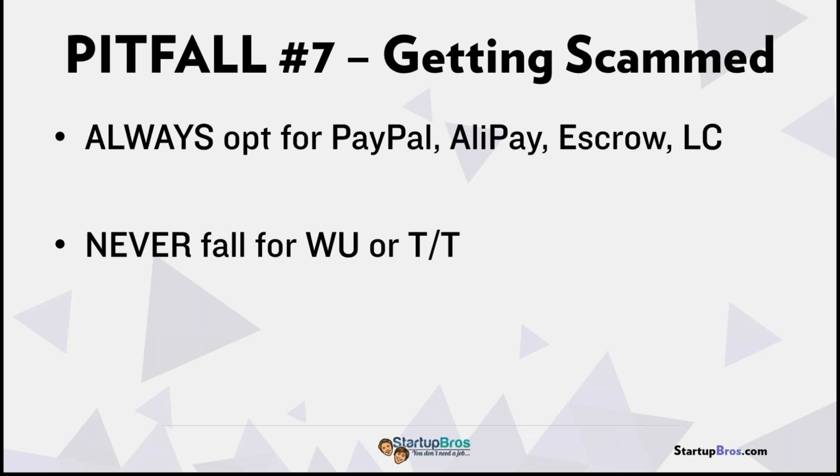Now, TT is essentially a wire transfer. That's pretty much the same as you going over to your supplier's house and putting the money in his mailbox and waiting for your goods to arrive. So TT, it's not safe. But if you're using Alibaba's trade assurance along with TT, then you have that third-party financial protection. So that's becoming popular. But never do just a straight TT without Alibaba trade assurance.